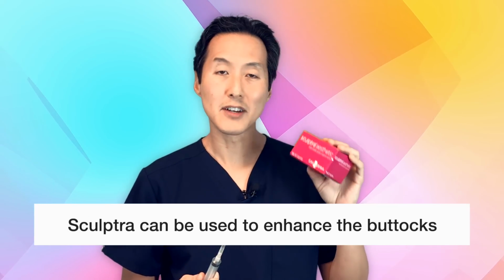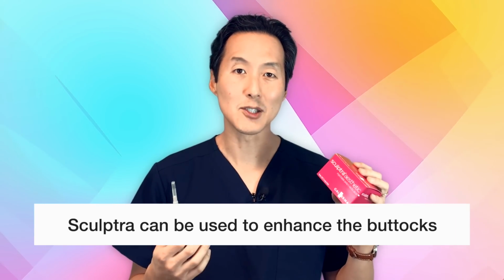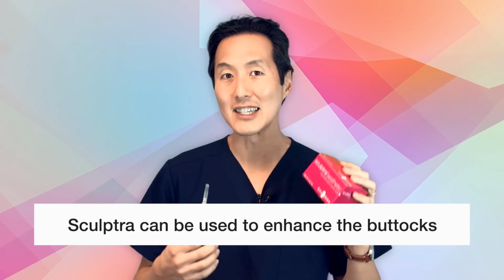Some people have surmised that Kim Kardashian's buttock is filled with a filler like Sculptra. Well, Sculptra filler is used to enhance the buttocks, but these results are very, very subtle. So I don't think that Kim has had filler injected into her buttocks because the amount of filler that's needed to inject to give her the behind that she has is insane. So don't think that her buttocks are due to fillers.